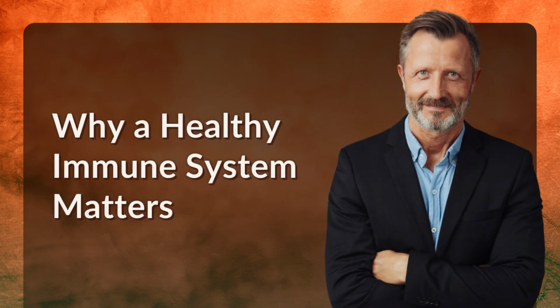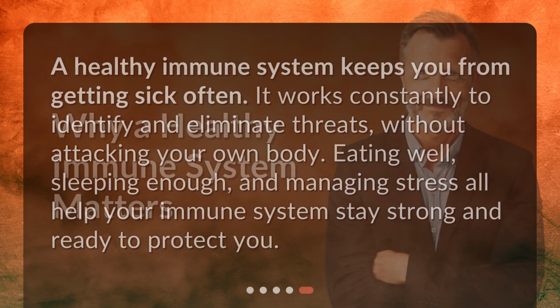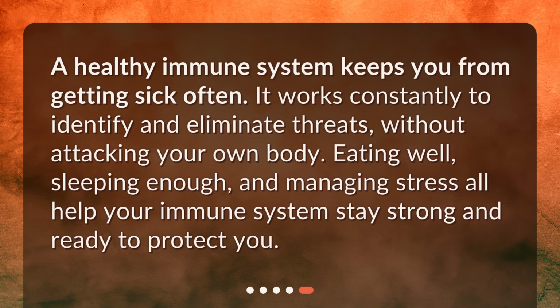Why a healthy immune system matters. A healthy immune system keeps you from getting sick often. It works constantly to identify and eliminate threats without attacking your own body. Eating well, sleeping enough, and managing stress all help your immune system stay strong and ready to protect you.